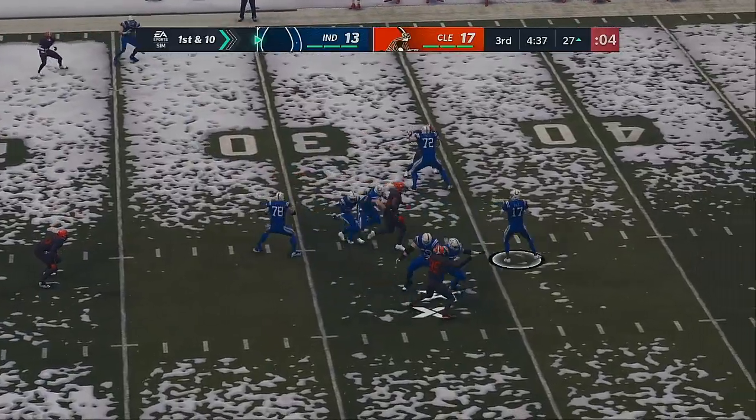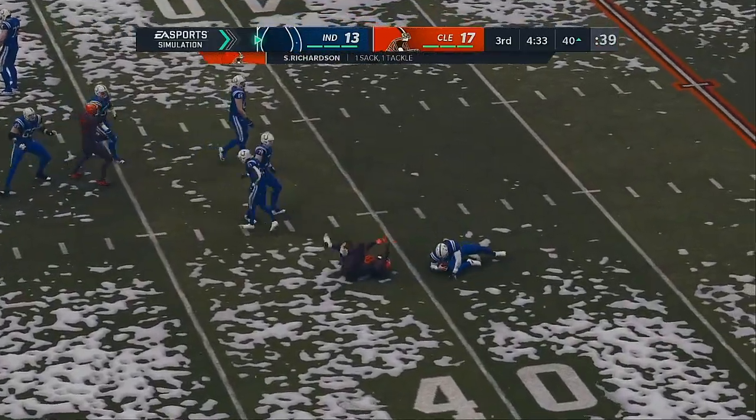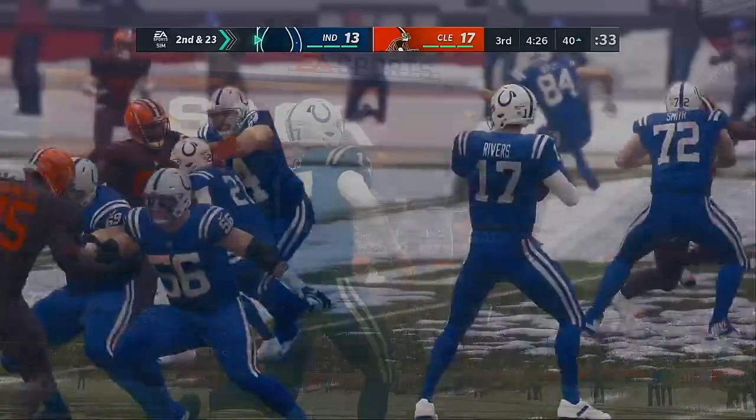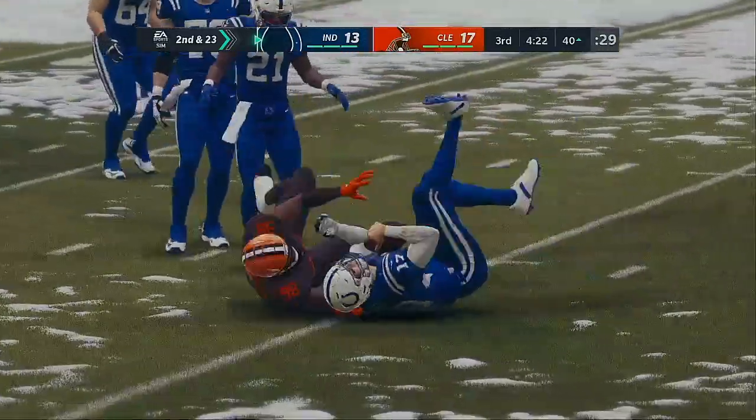Rivers on first down. And he's going to go down. They get to him back at the 40. The D-tackle Sheldon Richardson came barreling in for the sack. And on that one, the protection just broke down. You've got to have that leverage, don't you?